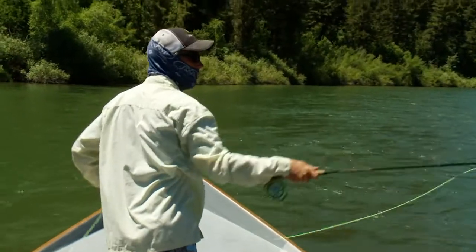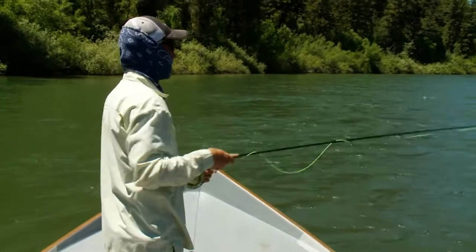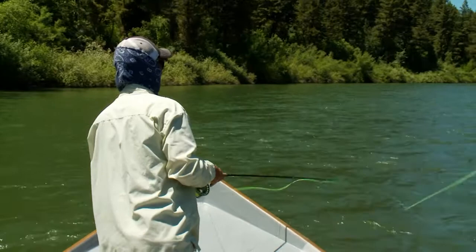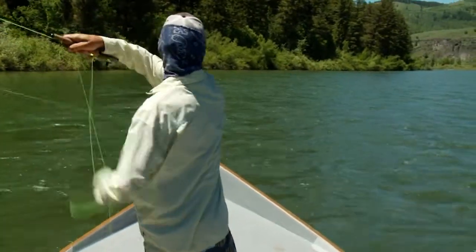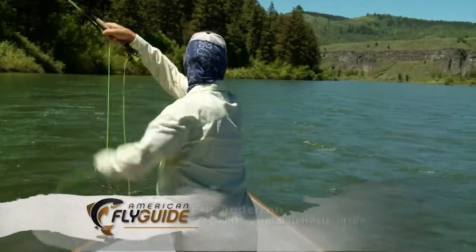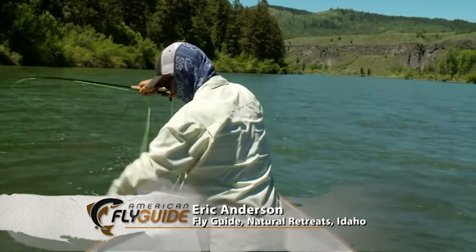Back up. Little sink time, casting back upstream to give it a little sink. Looks good. Right through the transition. There you go. Nice backhand. Coming at me. All right, we got a decent fish here, Ed.